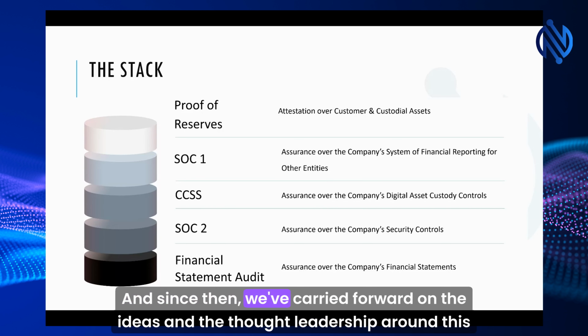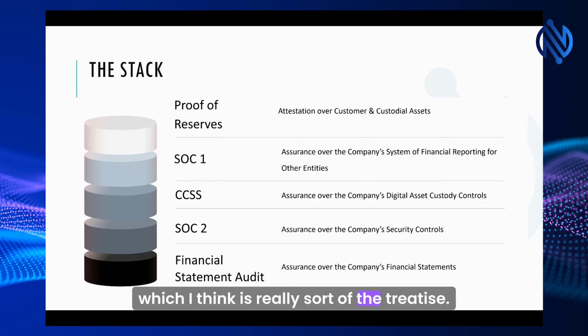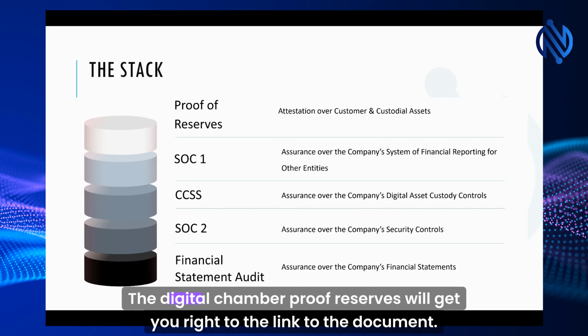And since then, we've carried forward the ideas and the thought leadership around this with the Digital Chamber's participation and the Practitioner's Guide to Proof of Reserves, which I think is really the treatise. It's basically the most authoritative and comprehensive source on this topic. So definitely invite people to check that out by searching for it. The Digital Chamber Proof of Reserves will get you right to the link to the document.